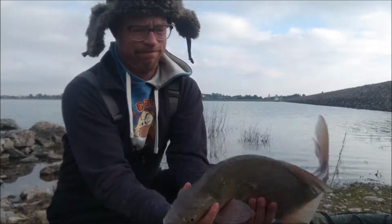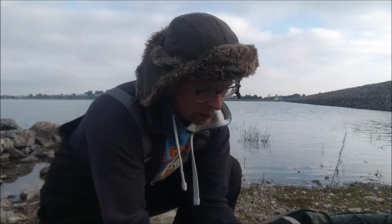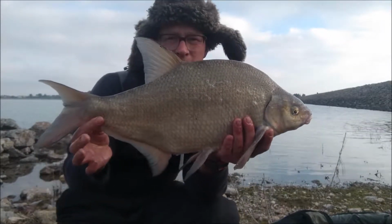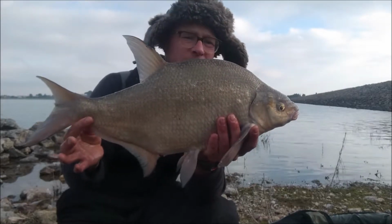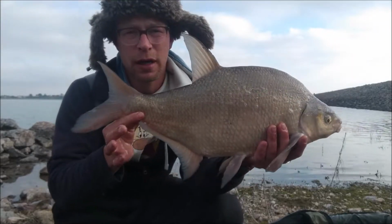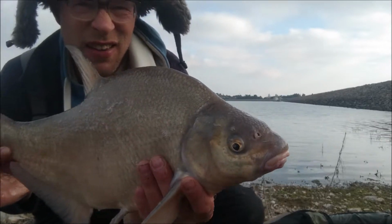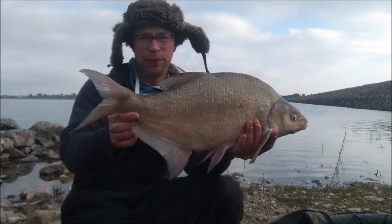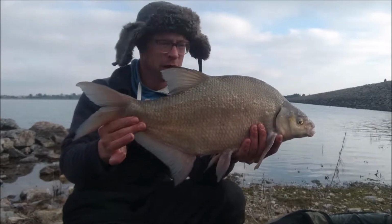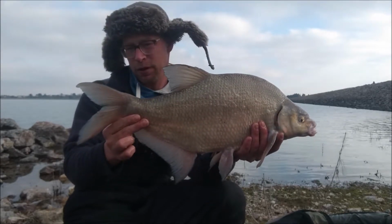I wouldn't normally show you one of these, but there we are. Male fish, tubercles all over it, February. Cracking spot on the right gear. Slimy, horrible. But I'm getting bites. That's my second bream. 2 roach last night as well. No carp to show you, but on the right gear, these are brilliant.